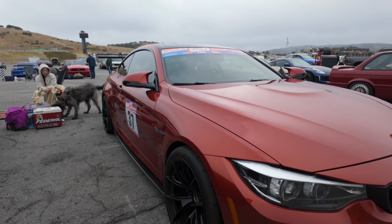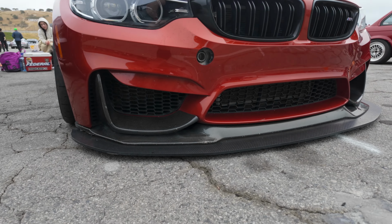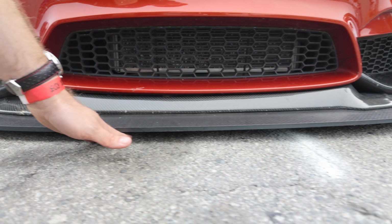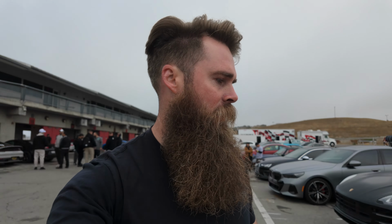We are at Laguna Seca, and I have worrisome problems. We are gonna see what happens in the corkscrew with this, on 30 series tires, and the car got a lot lower, so may have to raise it after this first session. We will kind of see what happens.